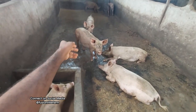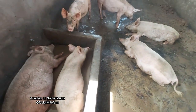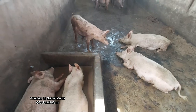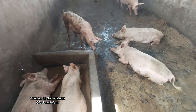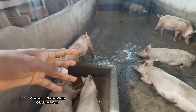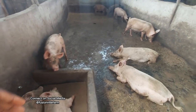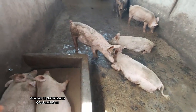Two, when it comes to productivity, feeding plays an important role. You need to feed them very well. Not just feeding alone, you need to give them good nutrients, like for example malt, kernels, blood meal, all of these things. All of that adds up to a very good food that you need to give them.